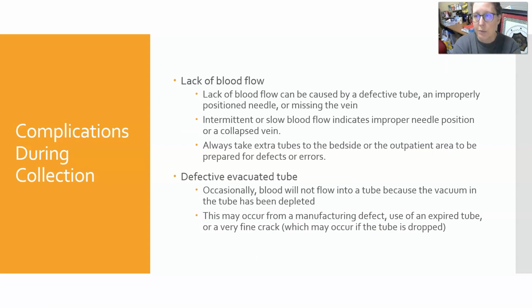So sometimes there's lack of blood flow when you try to draw some blood. This can be caused by a defective tube if you are using the evacuator system or a butterfly. It could be an improperly positioned needle, so the needle could be against a wall, against a valve. They could be too flat, or they've missed a vein, of course. If you see intermittent or slow blood flow, that usually indicates improper needle position or a collapsed vein, or maybe the needle's not all the way in and the bevel is only partially in, or the vacuum has been too strong for that fragile vein and it collapses the vein from the strong vacuum.